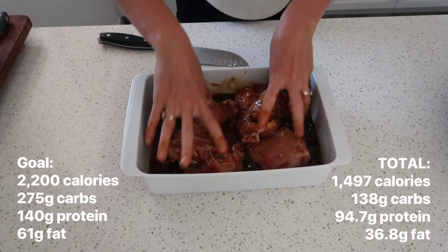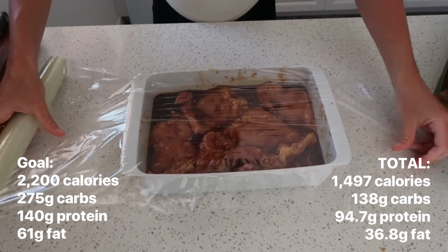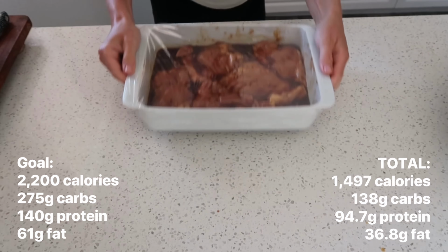Once it's all combined, cover with saran wrap, place it back in your fridge, and marinate for at least 30 minutes, but I did this for like 4 hours.